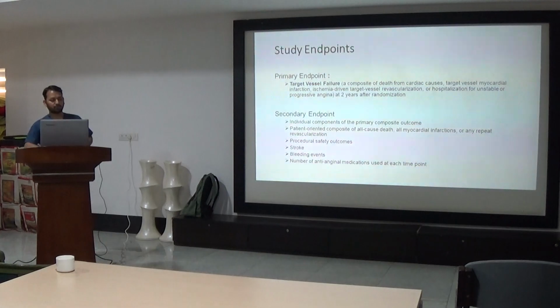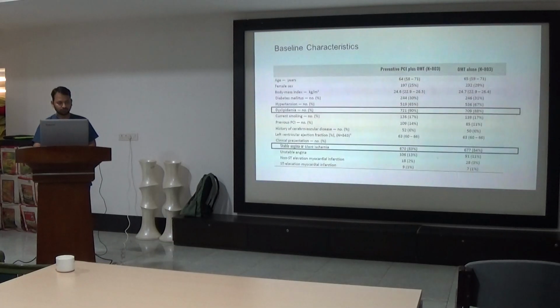So the study endpoints: the primary endpoint was target vessel failure, the composite of death from cardiac cause, target vessel myocardial infarction, ischemia driven target vessel revascularization or hospitalization for unstable or progressive angina at 2 years of randomization. The secondary endpoints were the individual components of these endpoints, along with procedural safety outcomes, stroke, bleeding events, and the number of anti-anginal medications used.